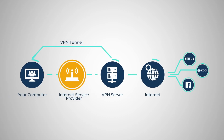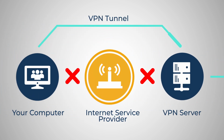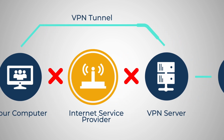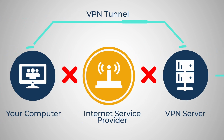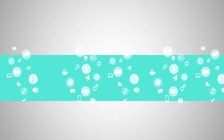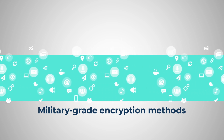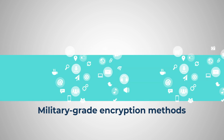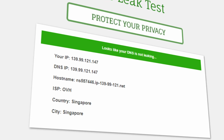VPNs are hugely popular, and here's why. They route your internet connection through a VPN server as an intermediary rather than directly through your ISP. This means that the site you're visiting doesn't know your real IP address, whereas your ISP doesn't know the IP address of the site you're visiting. As the data packages travel back and forth between your VPN server and your device, it's hidden using strong encryption ciphers, a sort of virtual tunnel that's impossible to crack from the outside network. With a VPN, your privacy is protected and you stay secure.